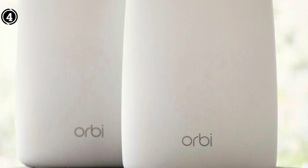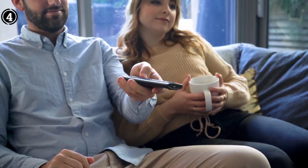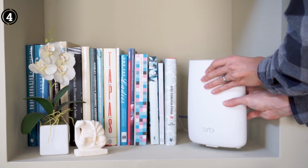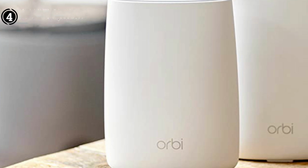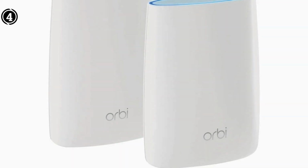A 2-pack offers 7 Ethernet ports for wired connectivity and exceptional coverage. It can handle up to 25 connections and is capable of a high data transfer rate of up to 3,000 megabits per second. Pros: 7 combined Ethernet ports for wired connectivity. Handles up to 25 connections, rapid data transfer rate. Cons: firmware issues.